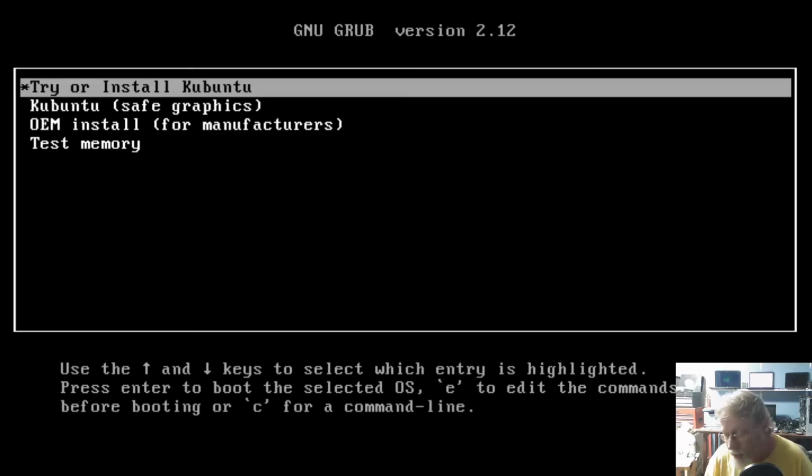A lot of new things coming to Kubuntu 24.10. So I'm going to start this install and we're going to talk a little bit while it's installing. If I run out of things to say, which is not real likely, then I'll pause it and we'll pick it up on the reboot. So here we go. This is 24.10. This is the next version coming out next month.